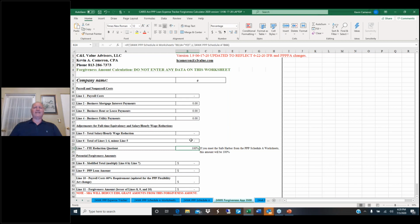And let's say that at week 16, you're at a 70% FTE reduction quotient, and that's enough to get 100% of the loan forgiven. Then file then. If you're not, then maybe wait a little longer because you'll incur more costs, and the higher the amount of costs you've got, the higher the amount of loan amount that can be forgiven. I can't stress that enough, that the SBA really gave us a great gift here when it comes to how we get our loan forgiven.